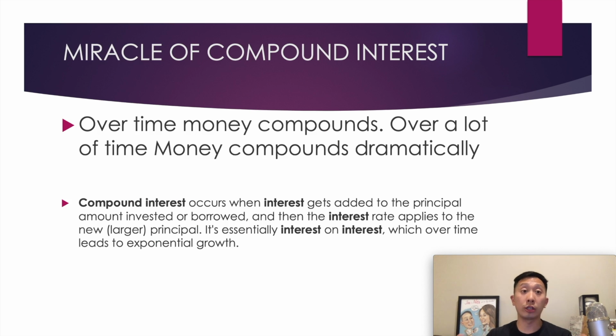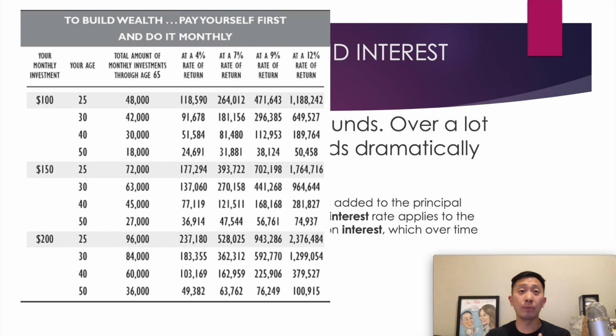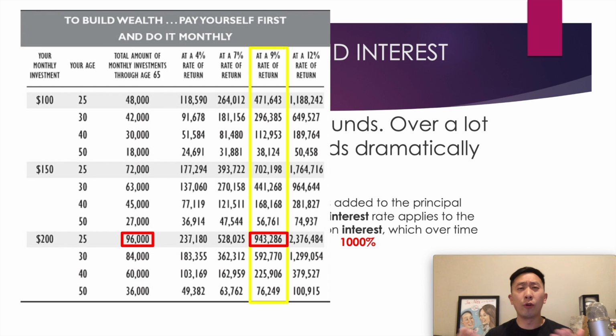Let's take a look at a chart that the author shows us here. Here we take investment amounts of $100, $150, and $200, and at different age groups. Let's just take 9% as the average return. Now let's see what happens if you invested $200 starting at the age of 25 for 40 years until you reach the age of 65. Let's see how much you have. You would have only invested a total of $96,000 in a span of 40 years. But with compound interest, you would have got 10 times your money. Your $96,000 would have turned into $943,000.